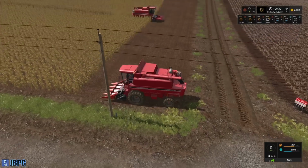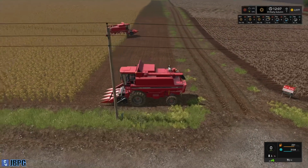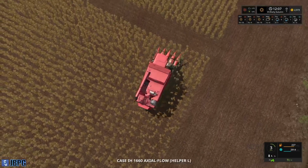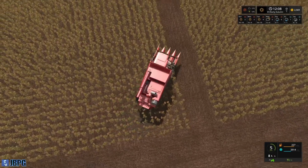So we've got our little headland at this end done, so you can see now that the combine is going to go all the way through. He's going the wrong way. Let me just switch over to this combine a second. As soon as he gets clear of the crop, I'll turn him around.